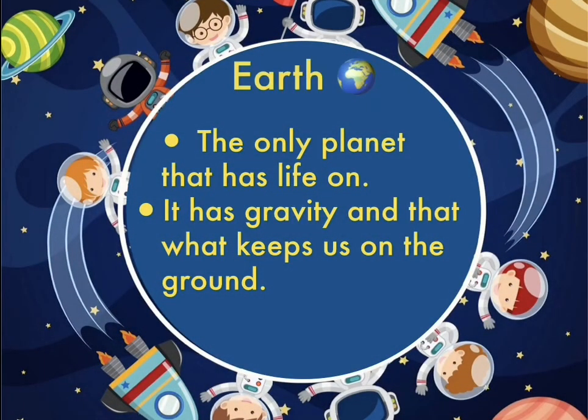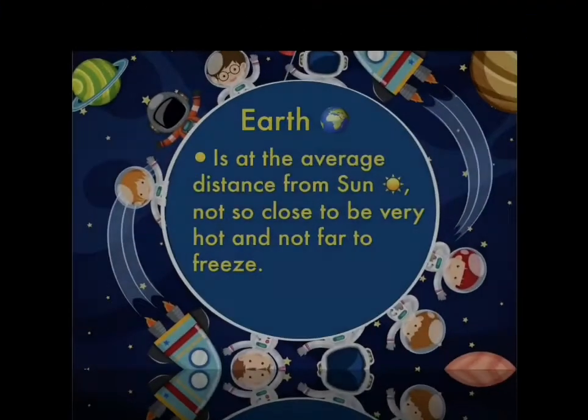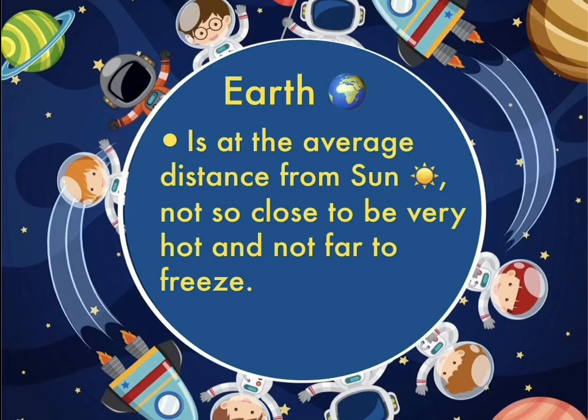So what did we learn about Earth? Earth is the only planet that has life on it. It has gravity. And gravity is what keeps us on the ground. Earth is at the average distance from the Sun. What does that mean? It's not so close as to be very hot, and not so far as to freeze.